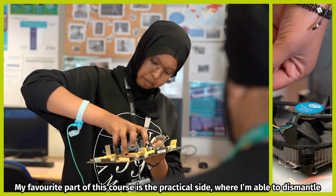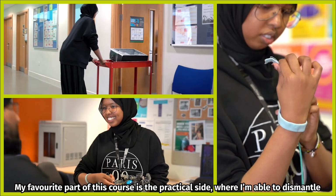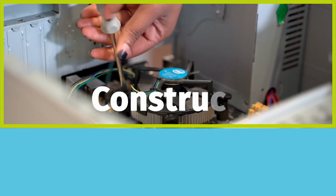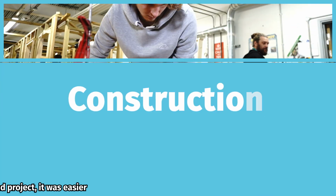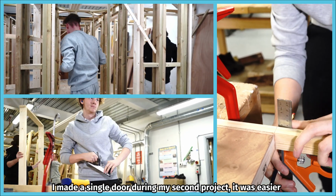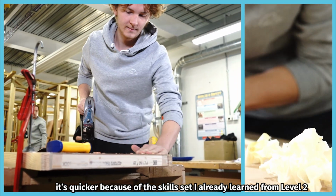My favorite part of this course is the practical side, where I'm able to dismantle a whole computer, put it back together. I made a single door, and during that second project, it's easier, it's quicker because the skill set I'm already learned from level 2.